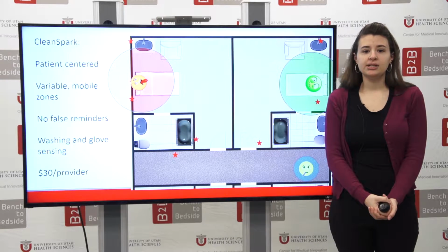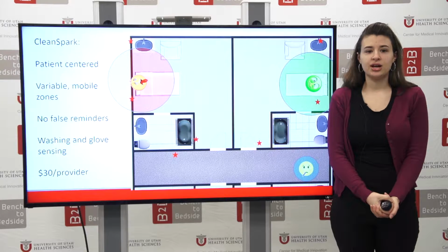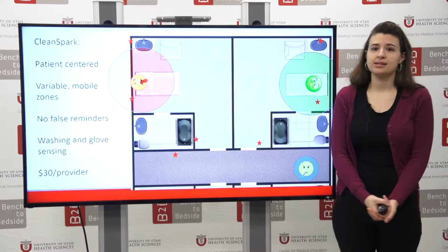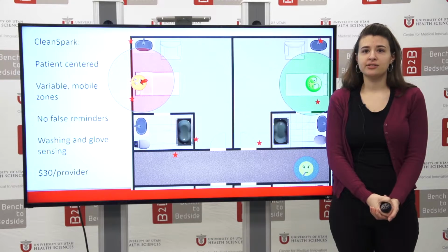All of these capabilities are similar to those in basic fitness trackers and can be produced for less than $30. The patient sensor costs less than $6. This is a cost-effective alternative to competing systems.